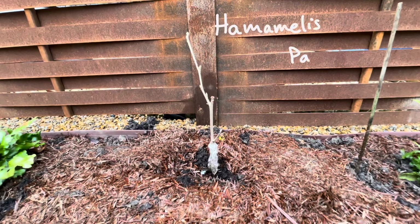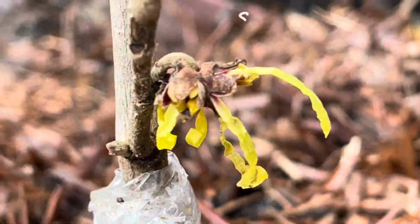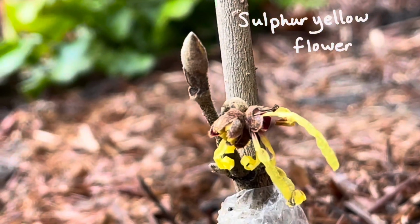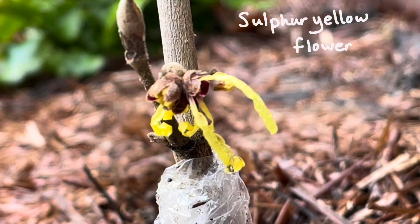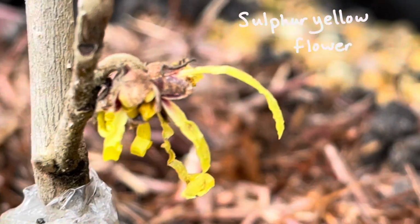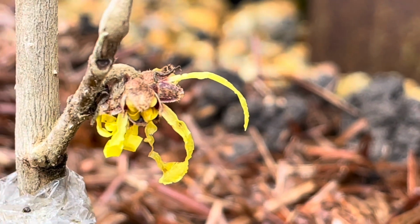I'm really excited to see this flower on the witch hazel. When the last leaf fell off in the autumn, I did start to worry. It's a long time to wait until spring to see if the plant is surviving. I kept checking it, and in December I spotted the tiniest bit of green from one of the buds. Over the weeks it has grown to this small but amazing flower.